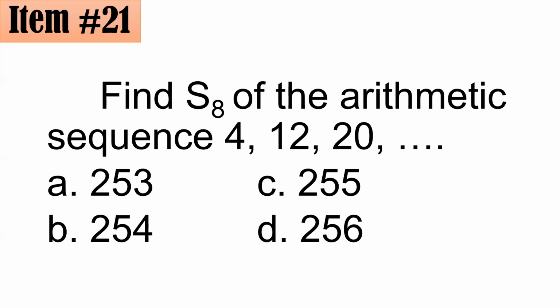Find S sub 8 of the arithmetic sequence 4, 12, 20, and so on. What do you think? So S sub 8 pa rin. So i-add na natin. Kukunin na natin yung sum nila. What do you think po?